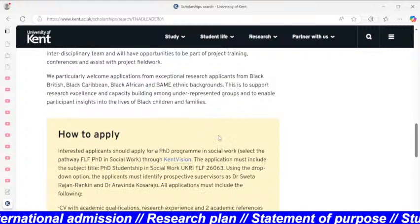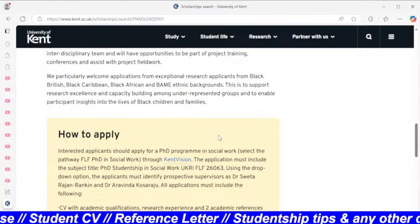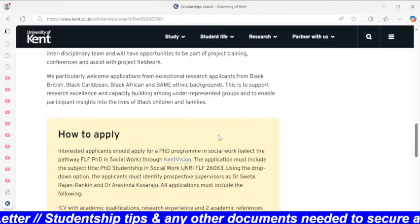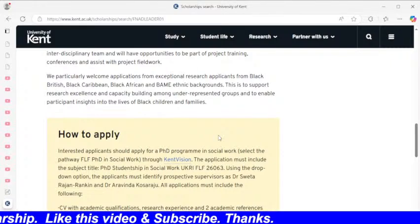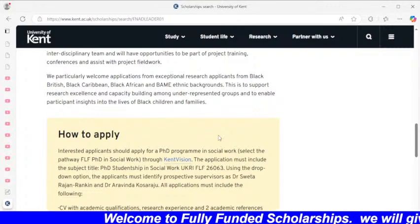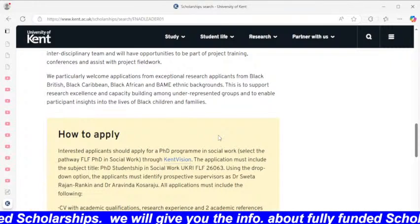Interested candidates should apply for a PhD program in social work as their selected pathway through the Kent Vision, which is the application portal. The application must include the subject title, PhD Studentship in Social Work, RIFLF 26063. Using the drop-down option, the applicants must identify prospective supervisors as Dr. Swetha Rajan Rankin and Dr. Aravinda Kosaraju, and all applications must include the following.